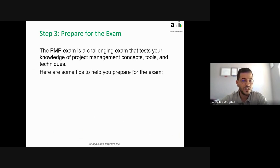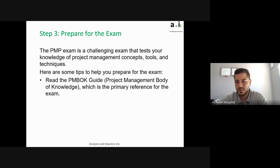Some tips: you want to read the PMBOK guide. The most recent one is the 7th edition. I actually read both, the 6th edition and then the 7th edition, just to get enough knowledge on the traditional way of doing projects. And in the 7th, I skipped the technology areas that they had and jumped right ahead to the agile methodology. The reason is that the PMBOK 6th edition has more detail on waterfall type of projects.